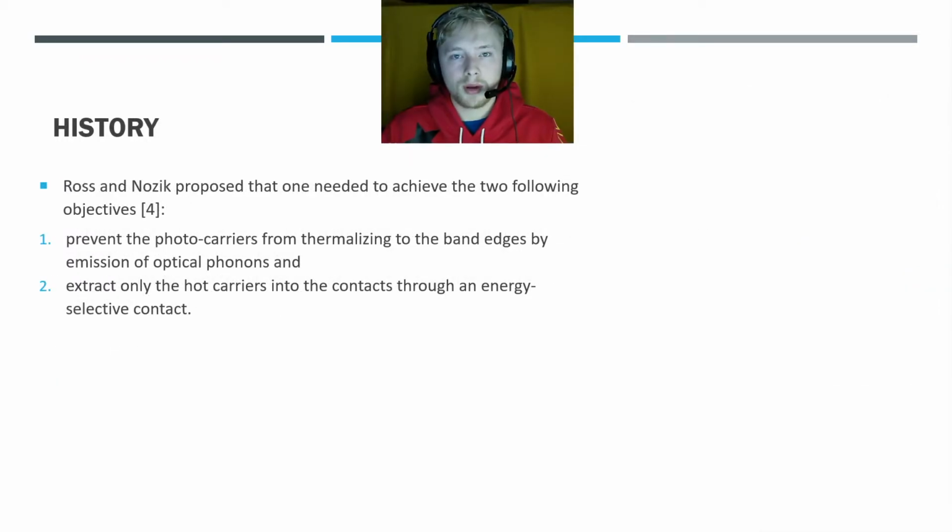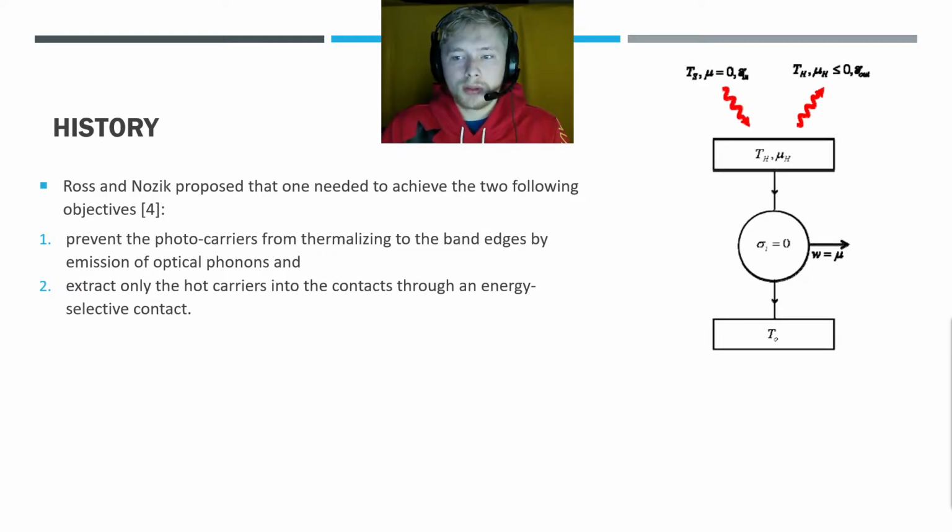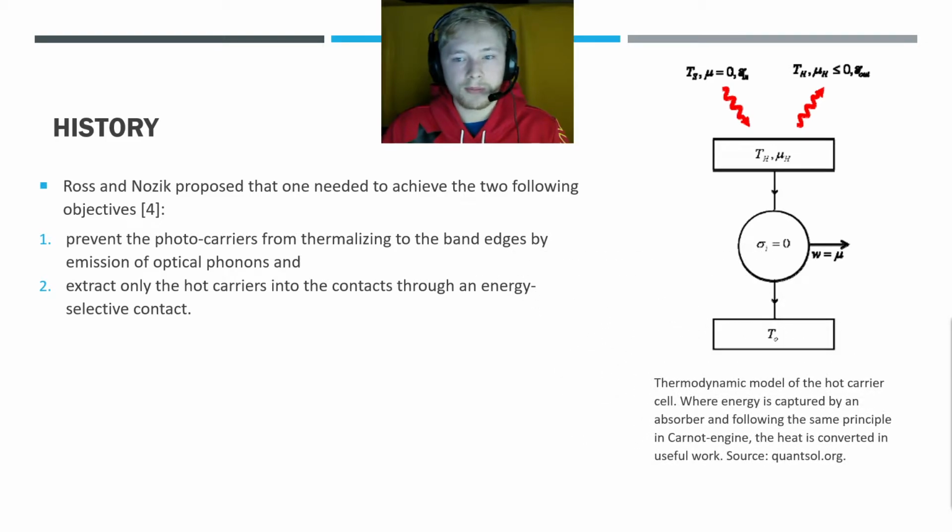The history of the hot carrier solar cell can be traced back to the year 1958, where a scientist named Schaefer had an idea to use the full energy of all photons above a certain energy threshold radiated off by the sun onto the Earth. Schaefer contributed the first non-classical thermodynamics treatment of that conversion process, as seen in this figure. In 1982, Ross and Nozik formulated a thermodynamic model, which was the first complete attempt to explain the function of a hot carrier solar cell.